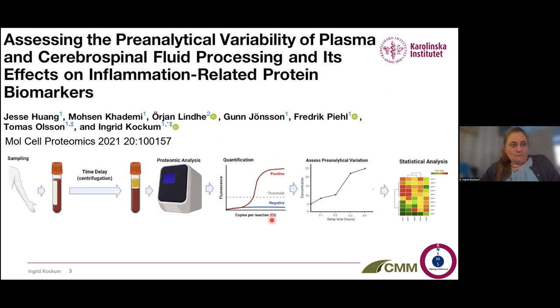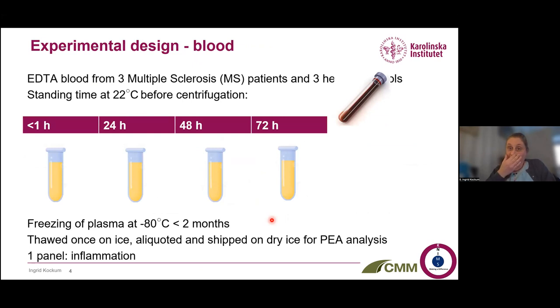The study has been published in Molecular and Cellular Proteomics. I will jump over this here, but I will go through how we set it up. This is a very small study. I'm used to doing genetics where we look at tens of thousands of individuals, but here we're looking at very few. In this case, there are 6 cases of MS and 6 healthy controls.